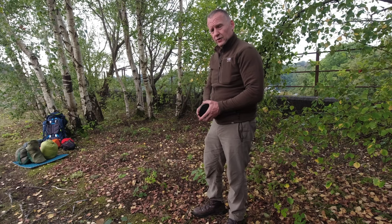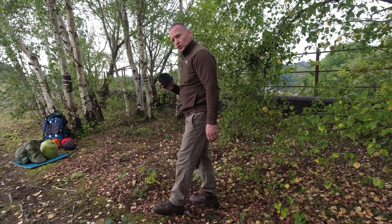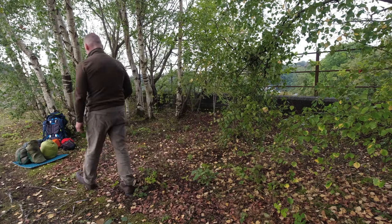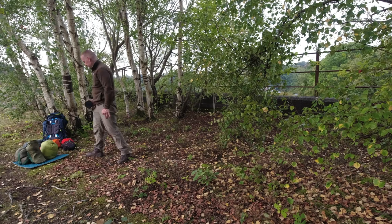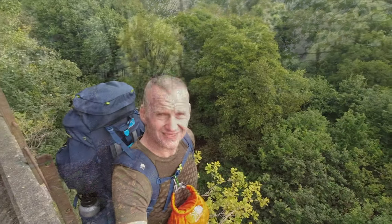Take your time when you're packing away. Makes it much easier when you're setting back up again. Which could be in the rain. That's it, we're all packed up.